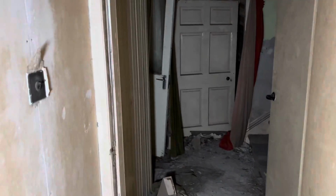Anyway, let's keep going. Now, the only problem with a room collapsing on another room is that means there's two less rooms in this house for me to look round, which means there's probably not going to be loads more upstairs, but we'll go and have a look. It's quite a small farmhouse to start with, which doesn't help, but we'll have a look.